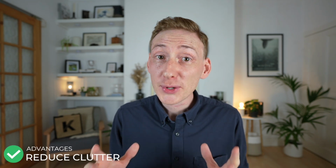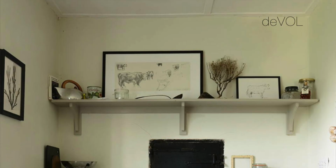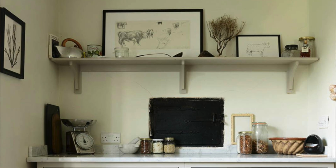Reduce clutter. Fewer cabinets means less stuff to fill them up with. So embrace your inner minimalist and have a good clear out. Sell, donate, or give away those items that you didn't even know that you had. Style those shelves. If you're into your interior design and that Instagram-worthy kitchen look, having some open shelves to curate and design can be a great way to show off your personality and style. They're not just for your best Denby plates and dishware, but you can accessorize them with artwork, plants, and any personal pieces that you've collected over the years.